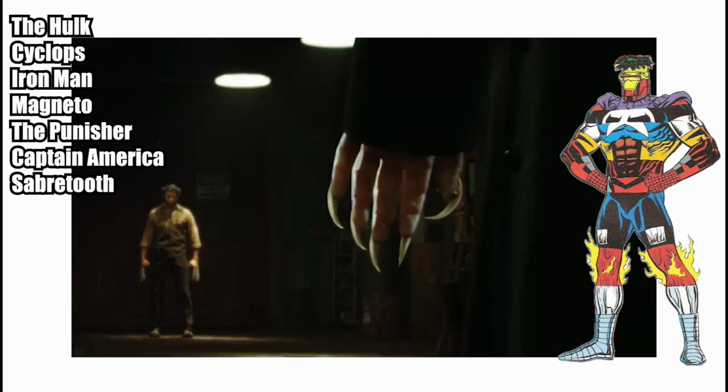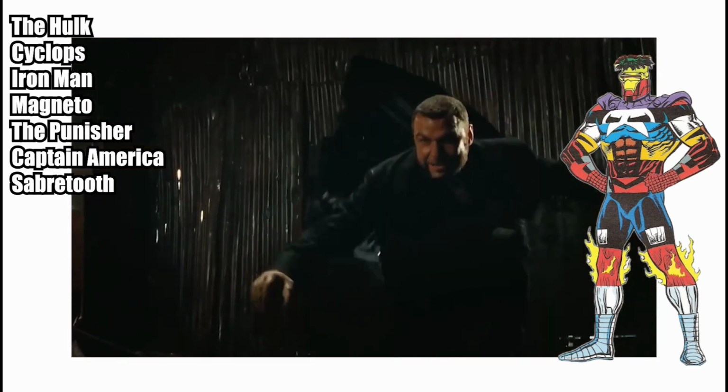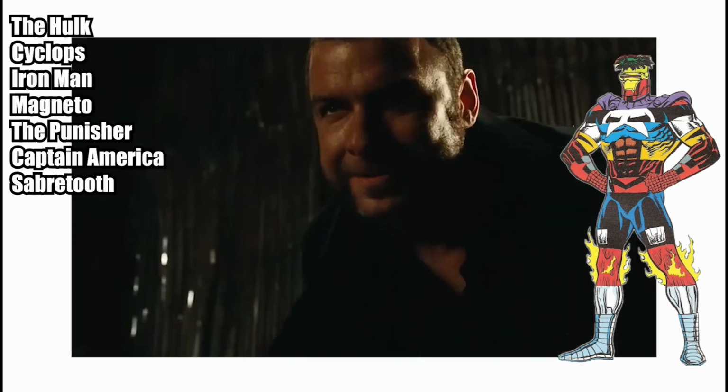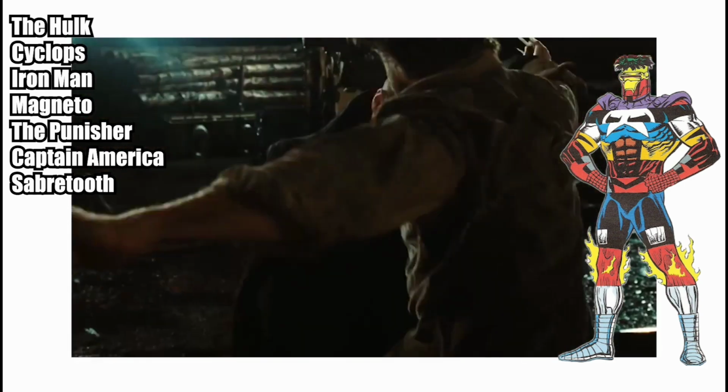Sabretooth. Sabretooth is like the Joker to Wolverine's Batman. Sabretooth has healing factor and strong claws, so naturally, the part that Combo Man gets is his most deadly body part. His tummy and the parts of his arms above the elbows below the upper arm. Does that make sense? If you asked Wolverine what Sabretooth's most dangerous body part is, I think he would tell you it's the part of the arm above the elbow but below the upper arm.